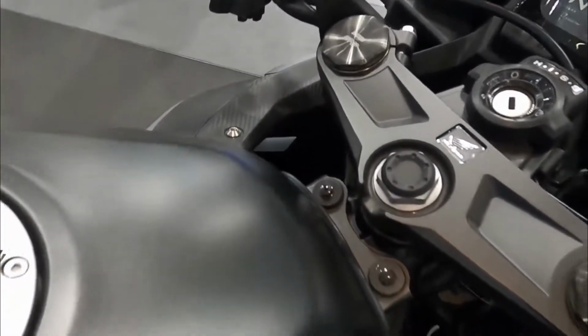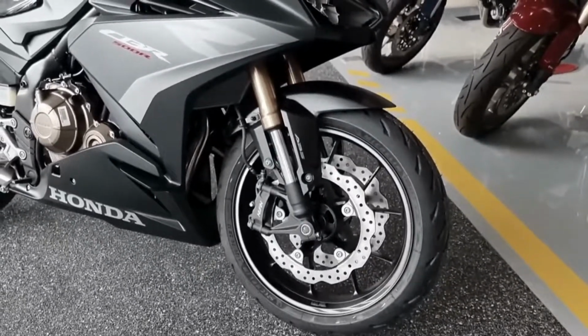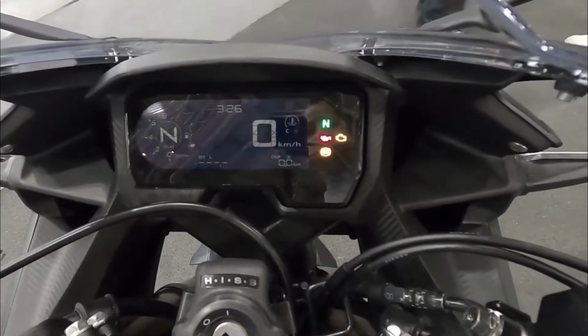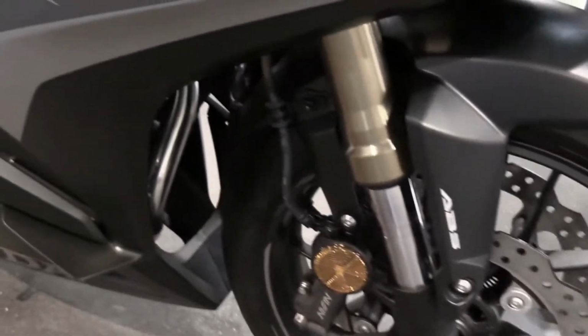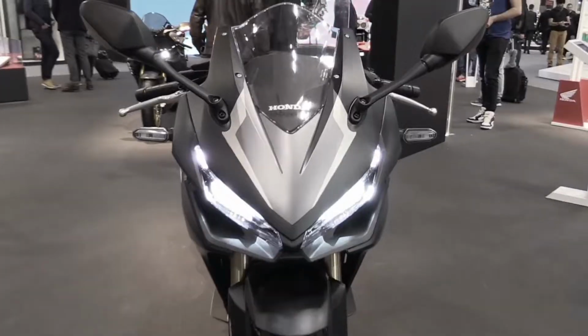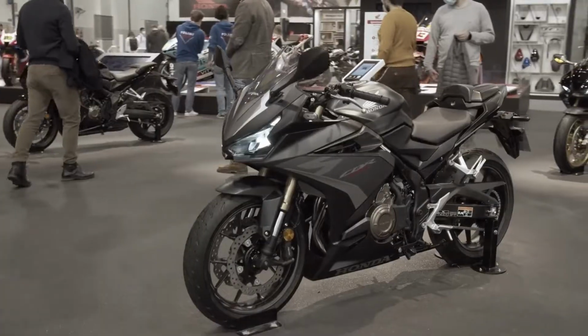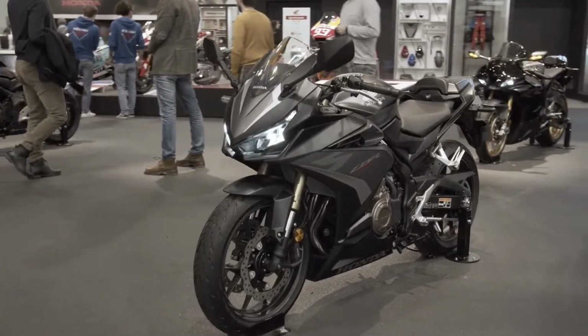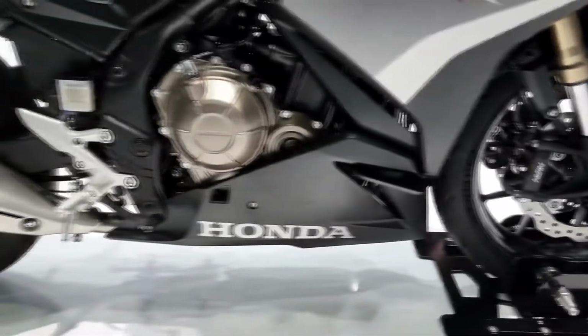The view forward from the cockpit is pure sports. The handlebars clip on beneath the top yoke, and as a result the riding position is unmistakably aggressive. The fairing is also set low. Purposeful aluminium foot pegs replace the previous rubberized parts. Between the pair they save 104 grams and offer maximum support for more spirited riding. The compact front mudguard is drawn from the CBR650R.